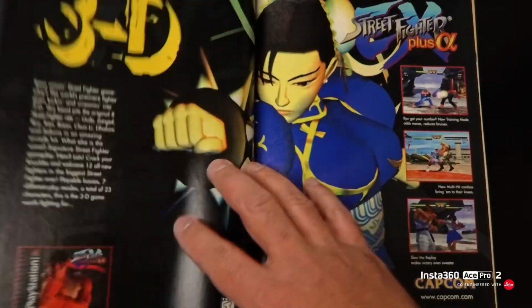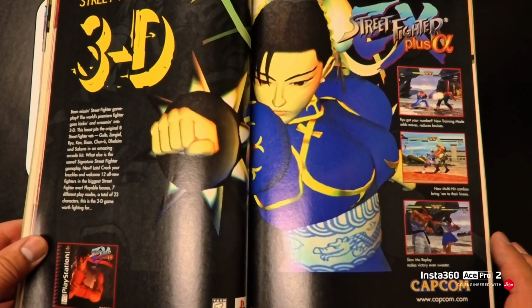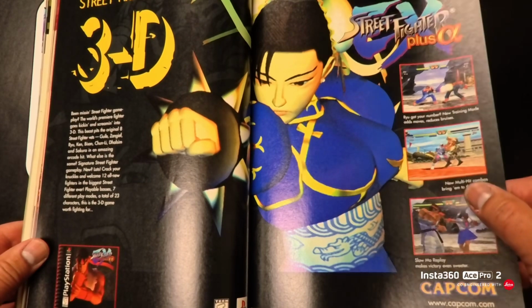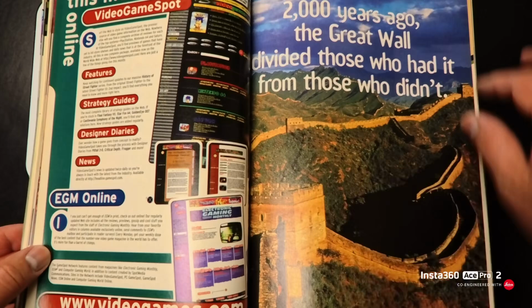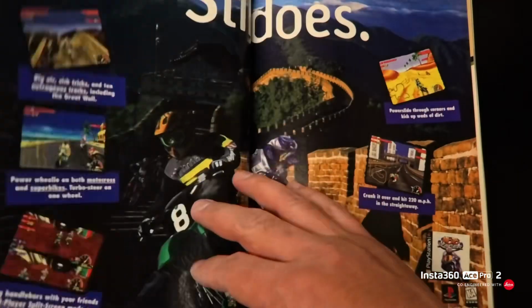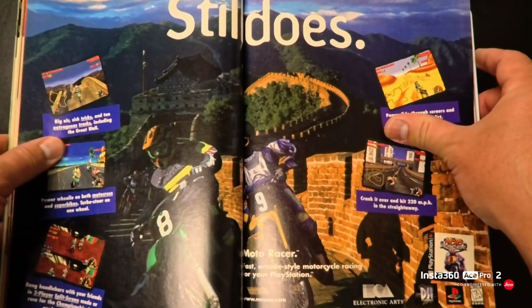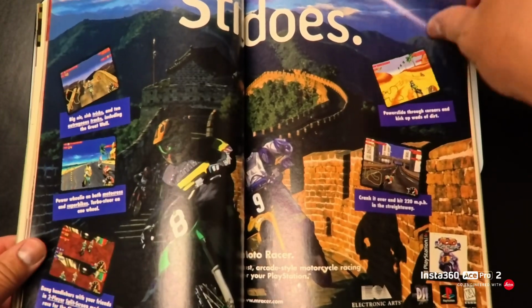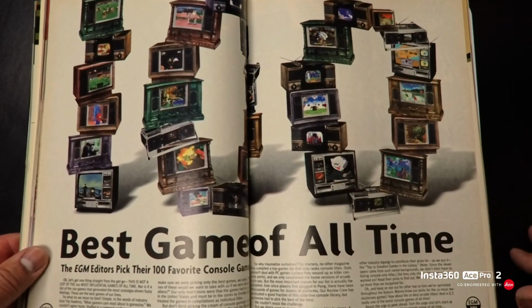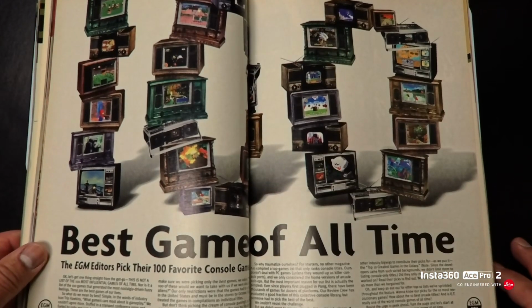The top is okay, but you know, this game, like I mentioned in the past, I wonder why they don't bring back 3D Street Fighter. And of course, now they're Video Game Spot Online. So now we were moving into the website and online era. And I don't want to pull these out too much and mess up the glue in the middle just because it's so old.